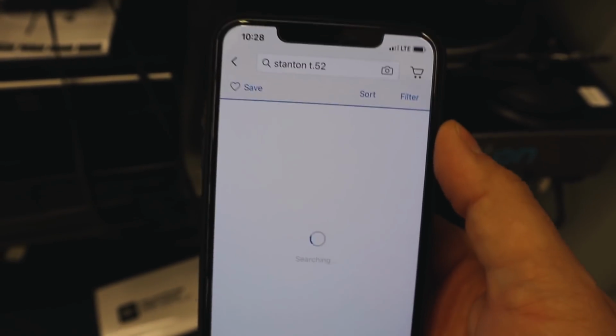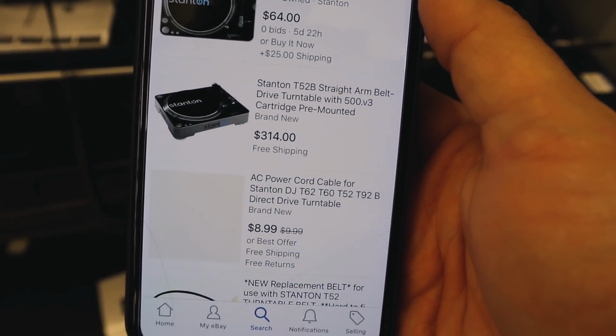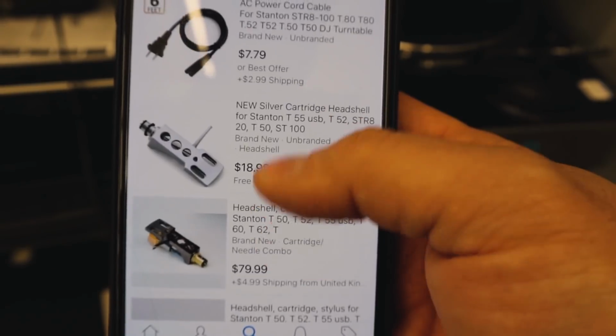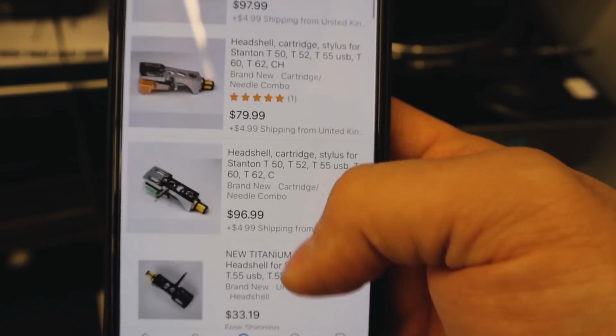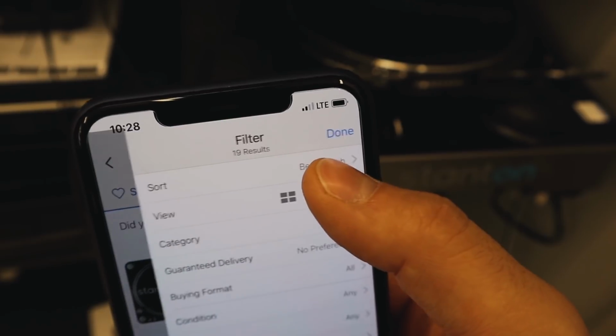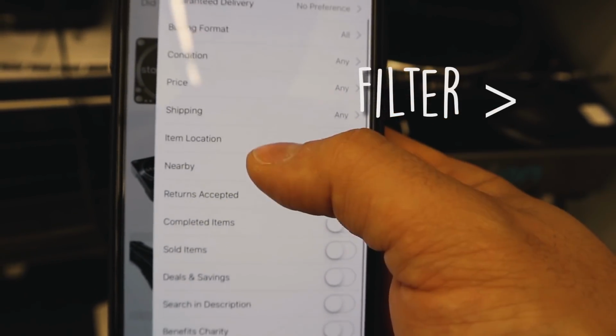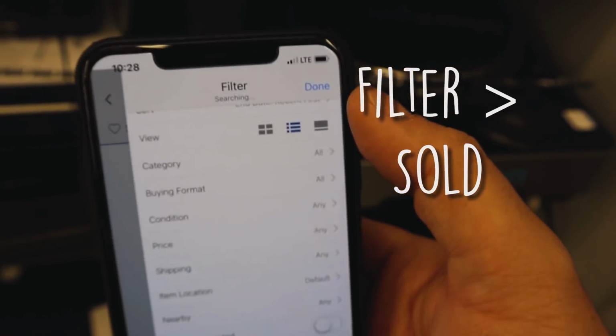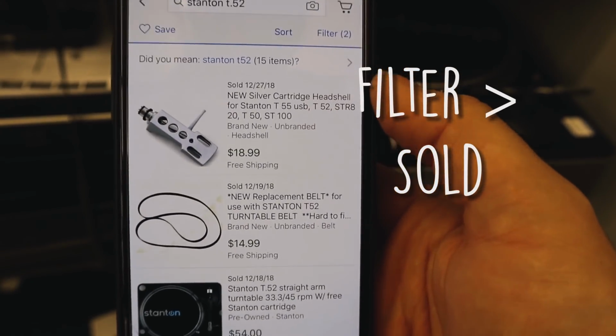T.52. See what pops up. So you can see brand new, we've got a $300 listing. Some accessories. Now, I'm really not worried about what these are currently listed for. I want to see what customers are actually paying, so we're going to filter. Sold. Done. I want to see what is actually selling.